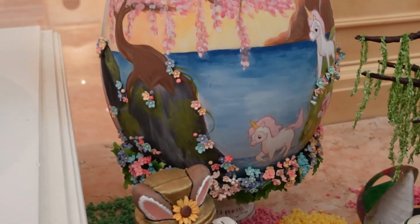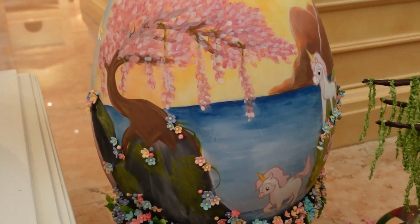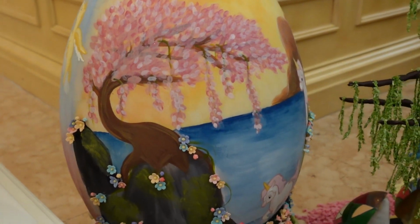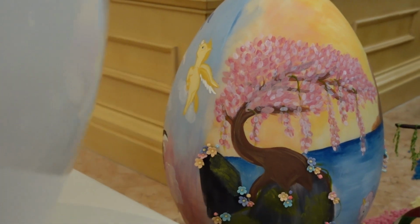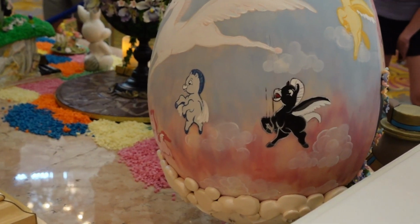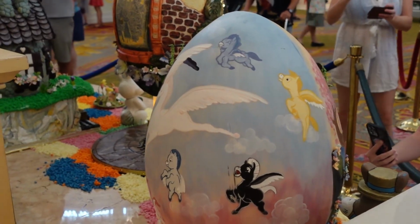And then we have Fantasia. I was hoping to see a Fantasia egg. I was thinking ahead of time what would be a fun one, and Fantasia, I thought, would be nice and colorful. There goes a little guy over there. Little Pegasus. We're going to go around the corner, maybe get a better look at the backside. Oh, little Pegasuses. Oh, poor little guy got scraped right there.